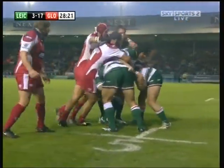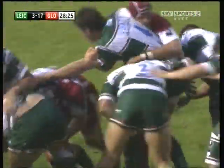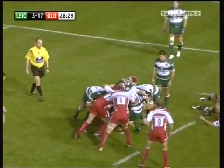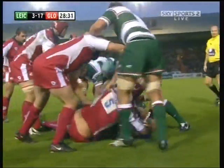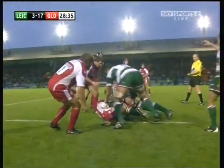Good line out. Take there. Wenzel, the Springbok. But the Tigers deep, deep in their own half. Field just waiting. Very happy for his forwards to make the sort of meters they're making there.